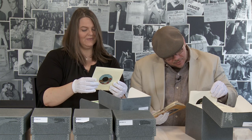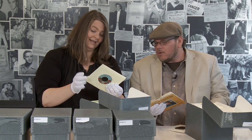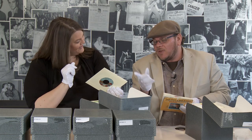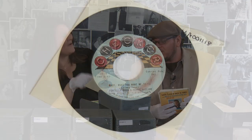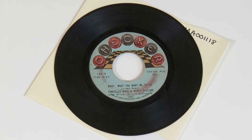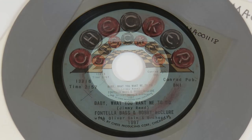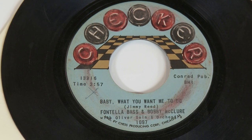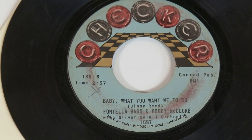Oh, look at this one. This one has been played a lot. Again, it's got X's on it, but it's Baby, What Do You Want Me to Do? Do we know that song? Yes, we know that song. So we know why there's an X on this one, because he loved it and ended up recording it. It's on the checkered label, and it looks like it was sung by Jimmy Reed, or written by Jimmy Reed.